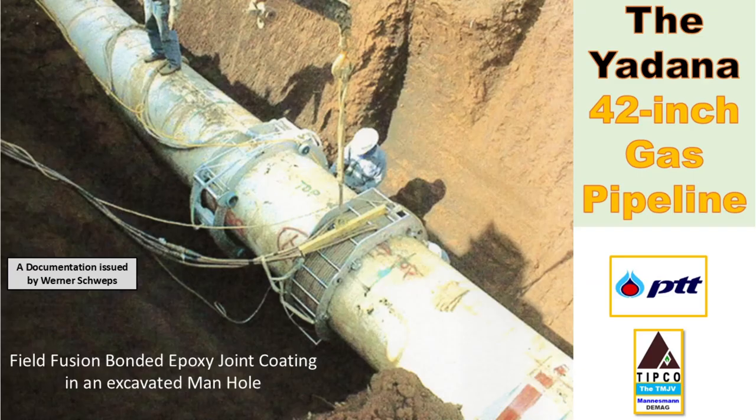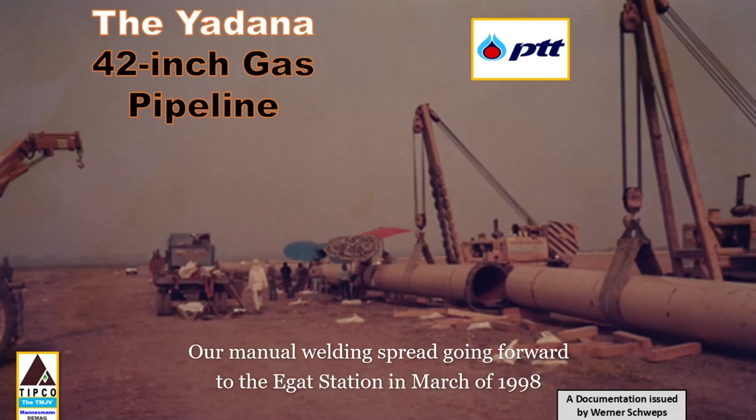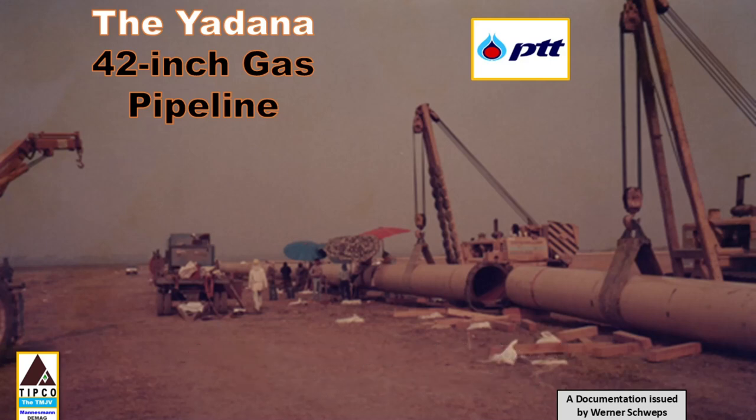Subsequently, as usual, the radiographic testing and the fusion bonded epoxy coating was done, of course, as well in the trench. In certain areas specified by our engineering department, cathodic protection test points were installed as shown in the picture. After we knew in December 1997 the location of the EGAT station, we completed all the remaining pipeline works by using our manual welding spread going forward to the EGAT station until we reached the station.